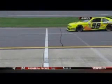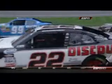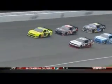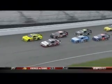Remember we told you the angle can be deceiving? There goes Menard, and there's Brad. The call was right. He is second. All he really lost was lane choice. 4 wave-arounds: Carl Long, Eric McClure, Mike Wallace, and Michael McDowell. And that means now we have a total of 20 cars still on the lead lap.